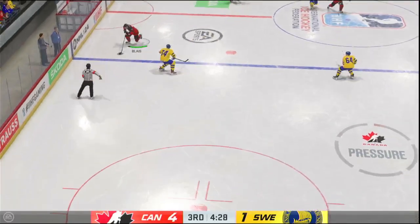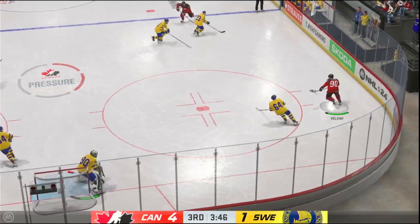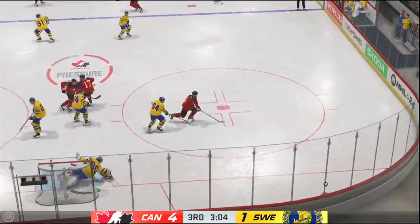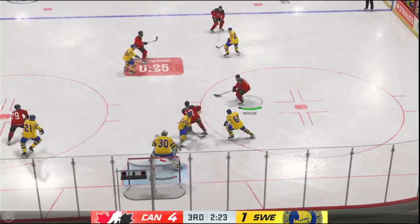Team Canada's moving it up the ice. Angles it over to Valeno. Big time stop. Finds some space in the corner. Here's a chance. And it banks off a stick in traffic. Oh, saved it. What a stop. Well, that's desperation at its finest to be able to get to that puck and send it clear.